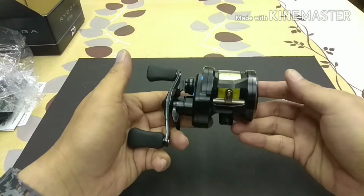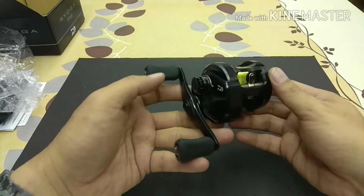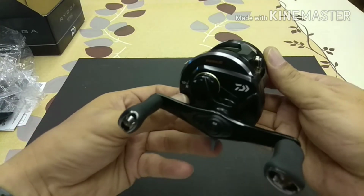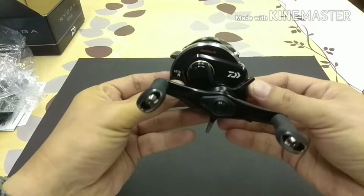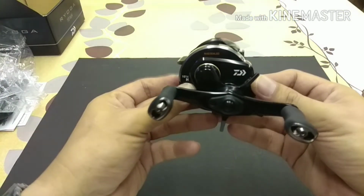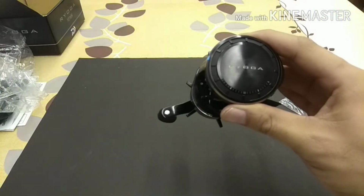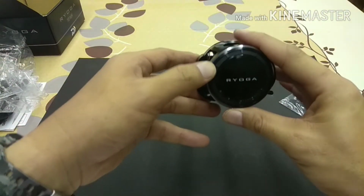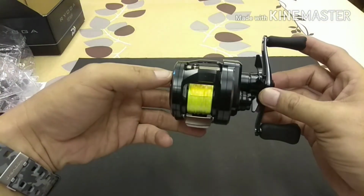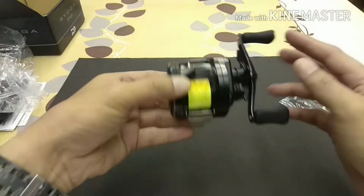This is the new 2018 Ryoga. I'm not sure if the video is actually doing it any justice, but the real reel, as I'm holding it and looking at it, looks a lot better. Now, I don't have a silver Ryoga to actually show you or compare, but I'll try my best to give you an overall feel.